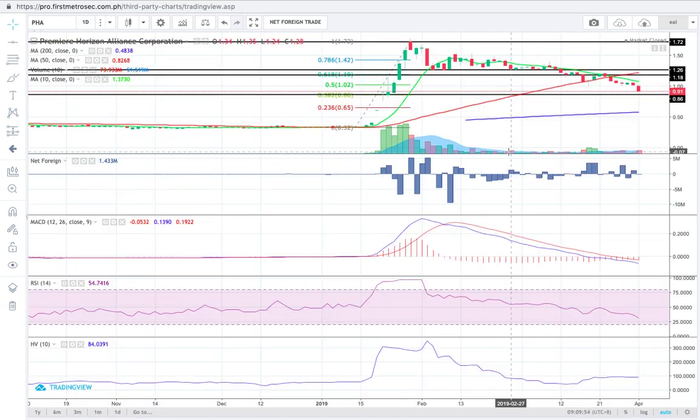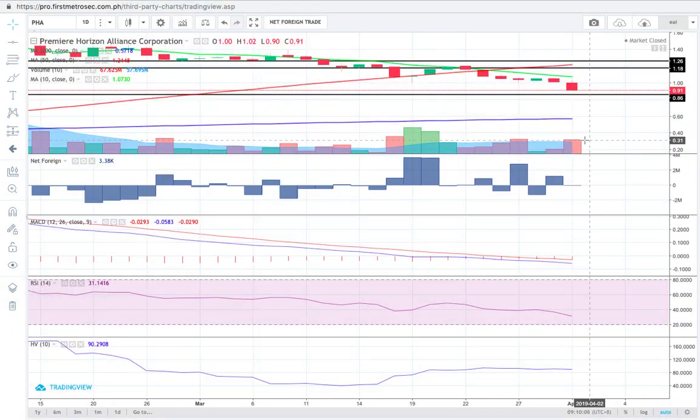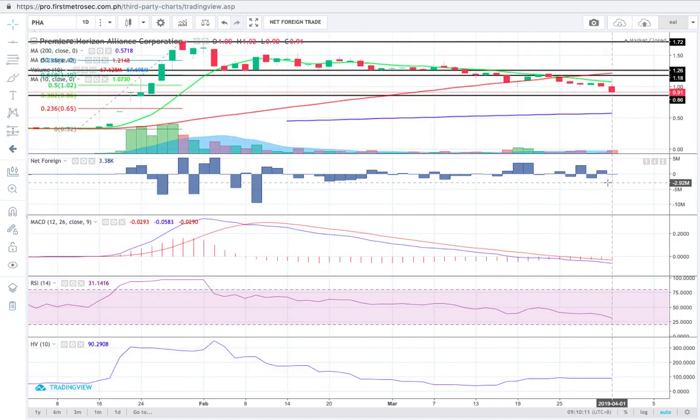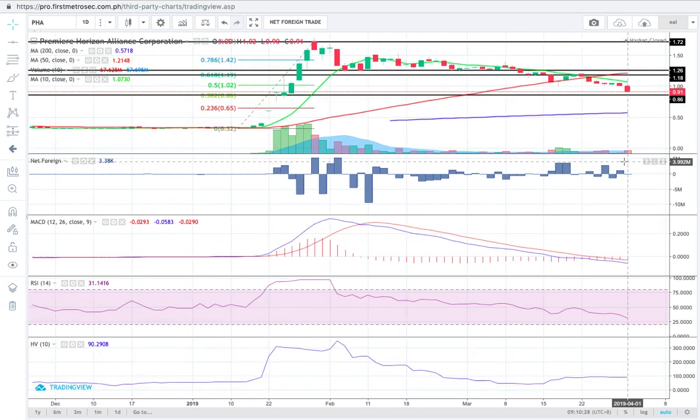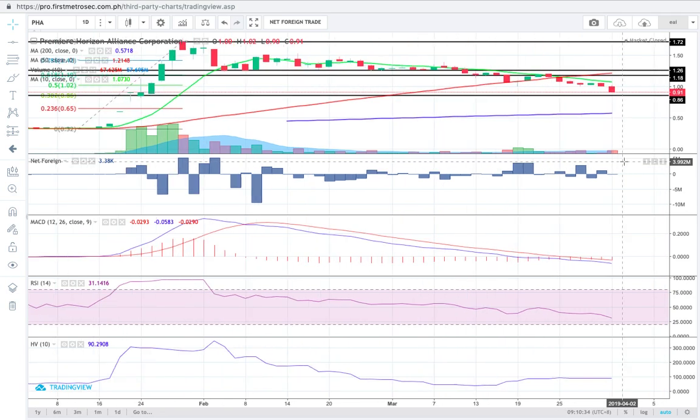PHA closed on Monday at 0.91, support is at 0.86, resistance is at 1.18. The descent in price came with relatively huge volume, since it's above its 10-day volume average. MACD remains bearish. There's nothing worthy to be cited on the foreign investors' participation, since they only register an insignificant amount every day. Historical volatility is at 90%. That gives PHA a high risk level. My overall sentiment is bearish on PHA. My recommendation is wait for the price to touch 0.8 to 0.86.